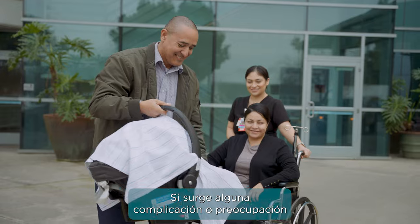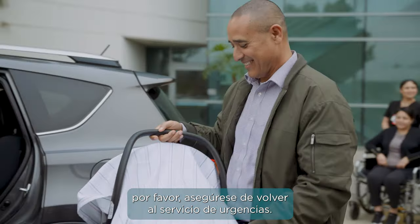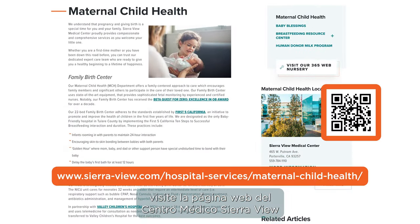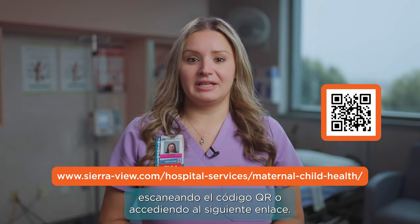If any complications or concerns occur after your discharge, please be sure to return to the emergency department. For additional information and educational resources, please visit the Sierra View Medical Center webpage by scanning the QR code or by accessing the following link.